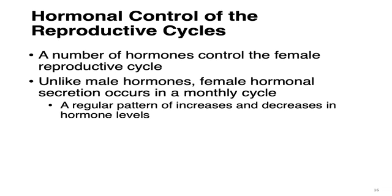Hormonal control of the reproductive cycle involves a number of hormones, and unlike male hormones, the female hormonal secretion occurs in a monthly cycle, whereas in men it pretty much cycles throughout the day. Okay, a regular pattern of increase and decrease in hormone levels is observed.